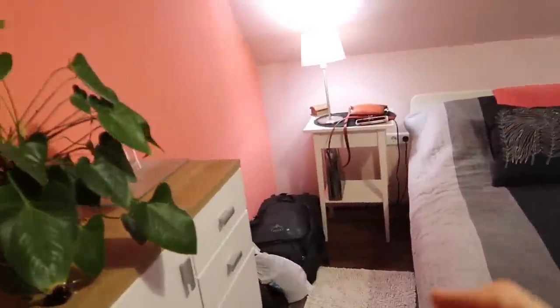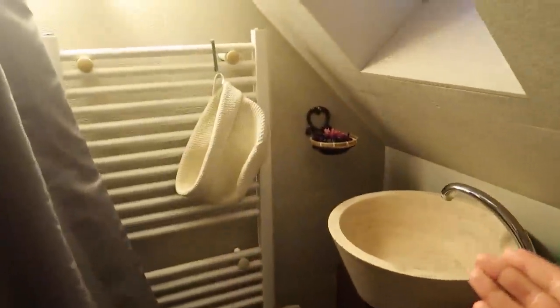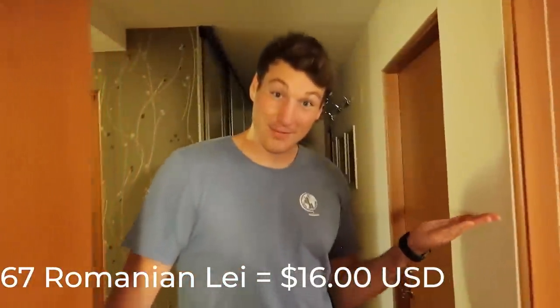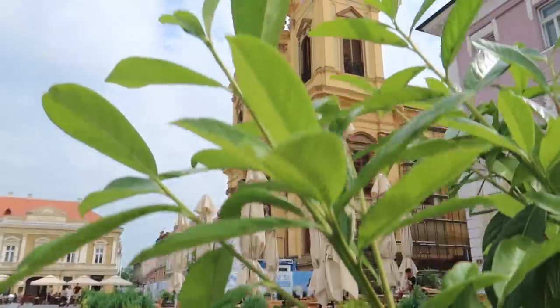Room tour time. So we have a lovely pink room with a nice double bed. Dresser, coffee table, sorry for the bags, other little dresser, and then our own private bathroom, toilet, shower, nice sink, and a skylight. Not about to mess with that, but for $16, amazing.